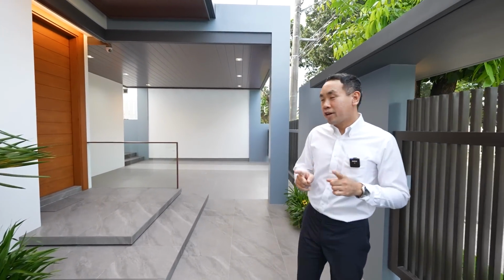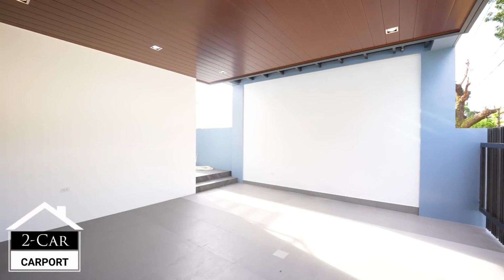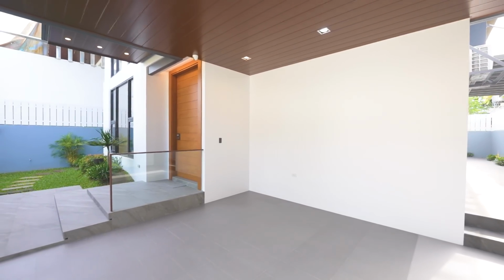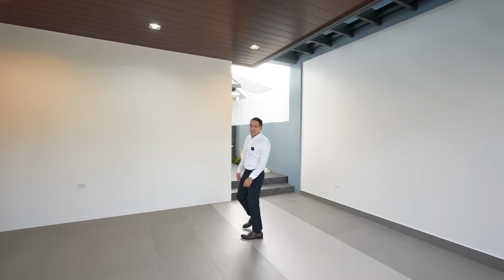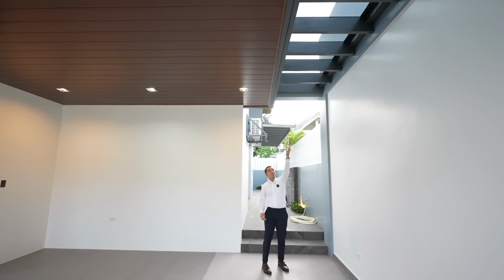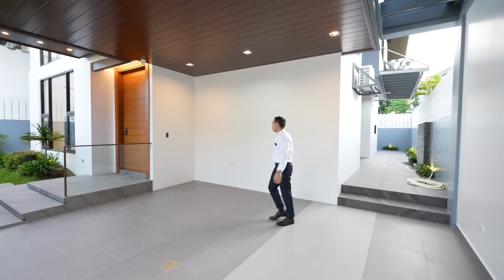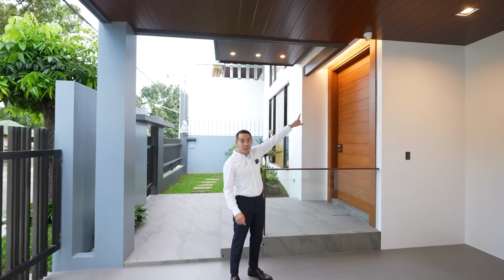Now on this side, you have a covered carport area for 2 vehicles. You have a high ceiling space, plenty of lighting, and it's completely covered. As you can see, you have a tinted cover already here, and then access once again around the house. You also have a CCTV camera here already for security.